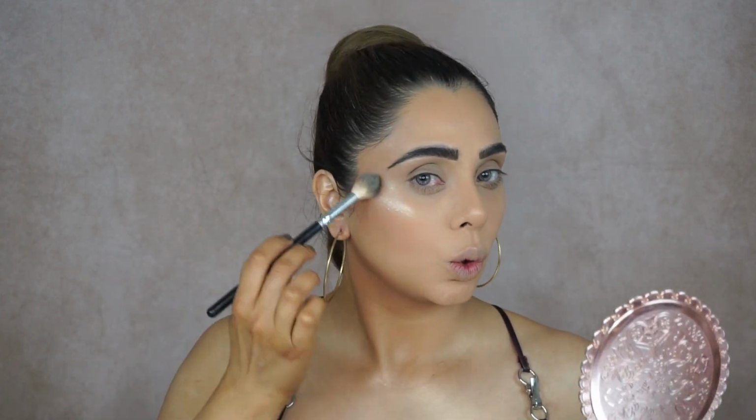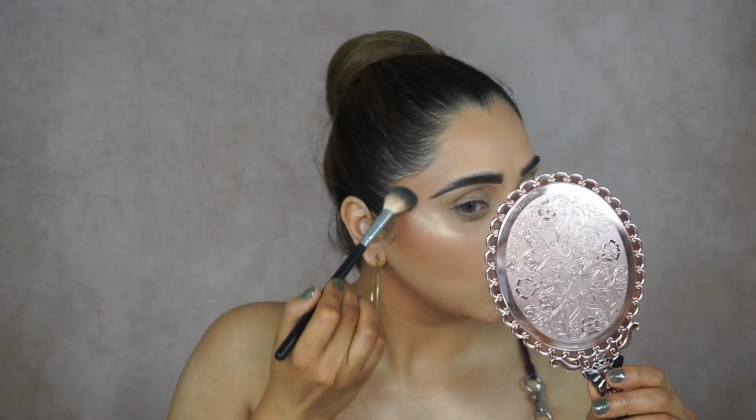For the highlighter, I'm using Charlotte Tilbury Gold Bar. This is the one which came out, I believe, 2 years ago. It's absolutely stunning highlighter. For me personally, it goes very natural. It looks very nice. On camera it might look a little bit too much, but in reality it's a very subtle highlight. This is what I like about it.